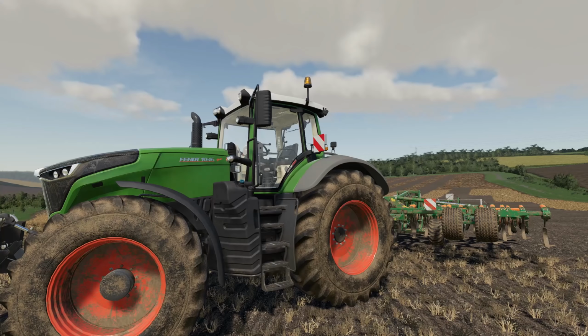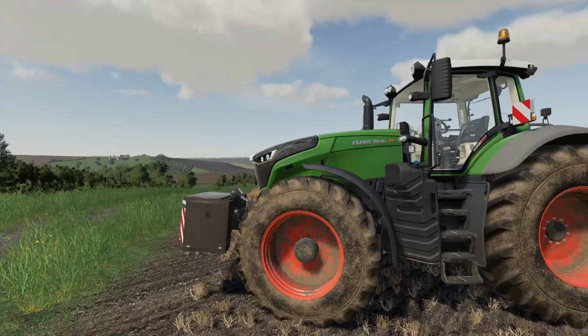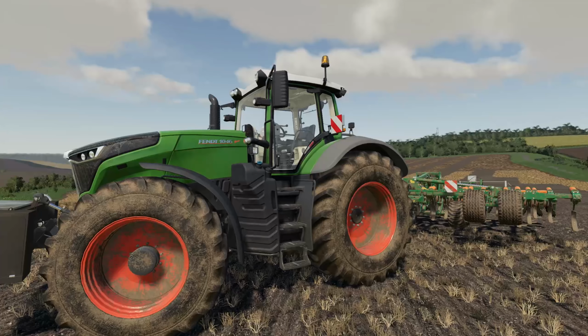You join me as I am, well, staring at my 1046. We have run into a little bit of a problem with it. For some reason, I have lost all drive in the tractor. I can't go forward, I can't go backward.